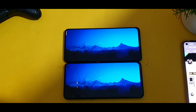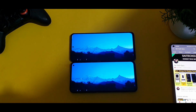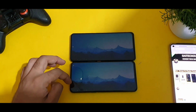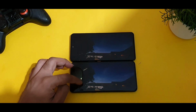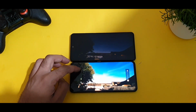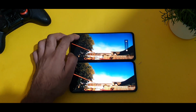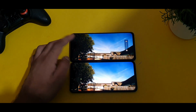So this is the color comparison between both phones. You can see in this kind of colors how both phones look. And one more thing I forgot to mention: with the low brightness, how both phones perform in the video mode. Both are really good in the low brightness mode, nothing much difference I can see. I'm trying to increase the brightness to maybe 10 slowly. I think this has got maybe 30, so I need to come to 15.